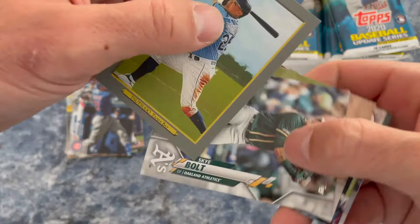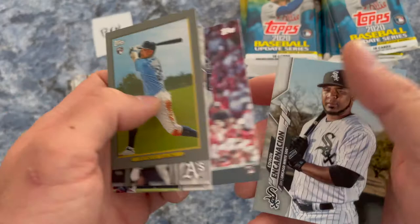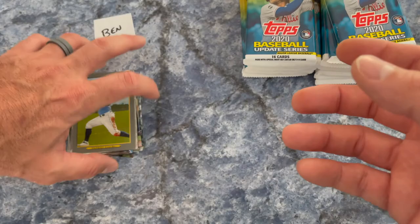We have here a Sky Bolt, Jacob deGrom, Mike Moustakas, Devin Williams, Edwin Encarnacion to end out pack number two. Well, let's see what we got here now in pack number three.